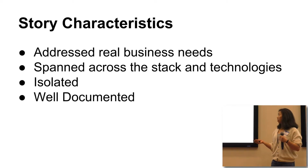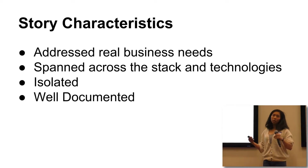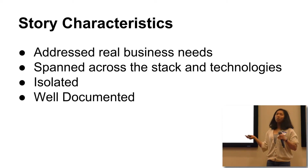The third characteristic they seem to share is that they're isolated. They're not blockers. It allows the new engineer to develop learnings at their own pace and really internalize them instead of feeling rushed and just working for performance or results. The last one is that they're very well documented. An example of this is that if it's a front-end UI change, it came with mocks. And if there are any questions that the new engineer might have on the story, they can look to the story to see who they should ask for the answers.